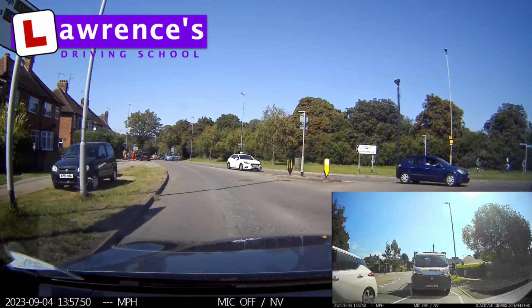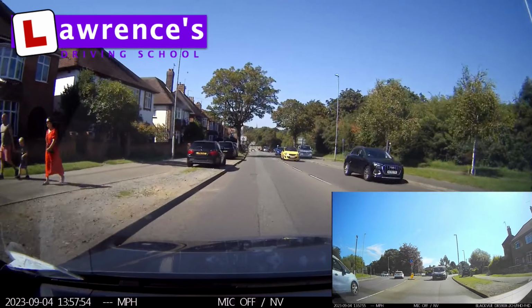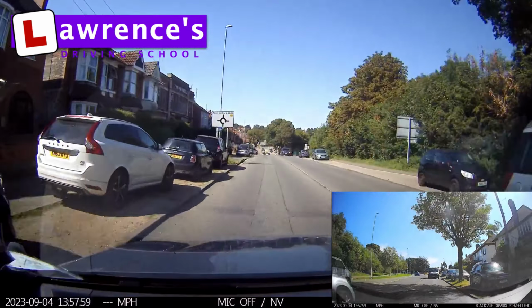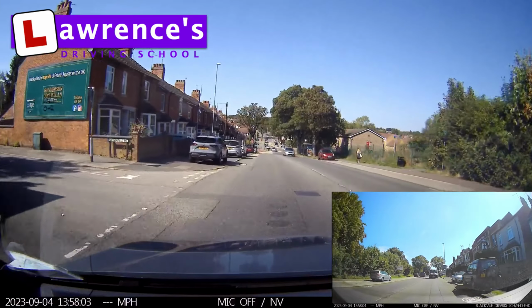Nice smooth stop, that's good. And that van behind got a bit close, didn't he? So just keep an eye on him for future stops. Coming down to the next roundabout, just keeping an eye on the van. He's backed off a bit now, so that's good news.